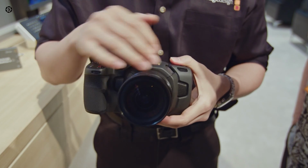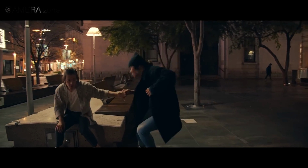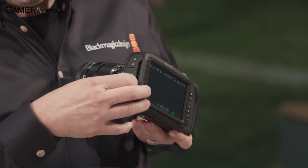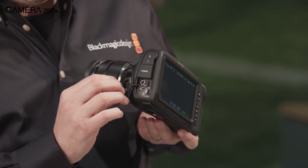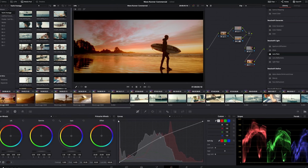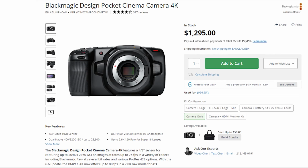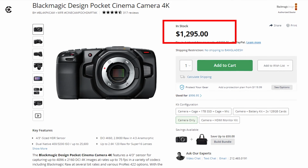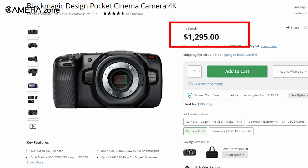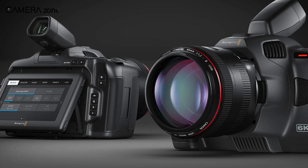Don't let the portable size fool you. With 13 stops of dynamic range, raw capabilities, CFast 2.0 and UHS-2 card support, and pro connections via USB-C, it's a mini professional studio on the go. Best of all, DaVinci Resolve editing software is included free to bring your vision to life. Priced at just $12.95, the Pocket Cinema Camera 4K is your gateway into the world of cinematic masterpieces without breaking the bank. Small camera and huge potential.